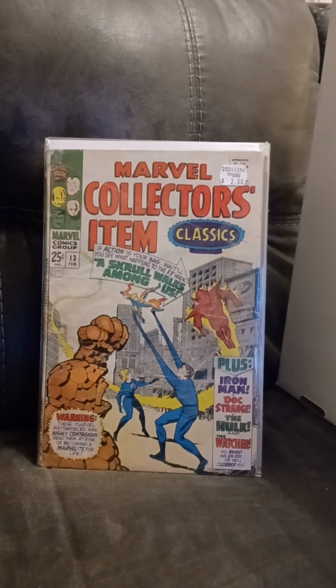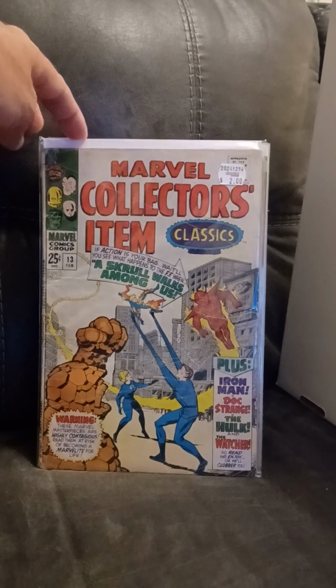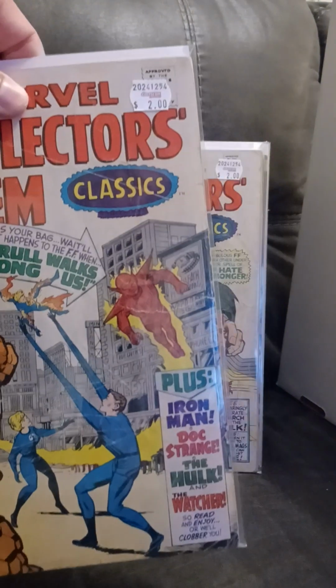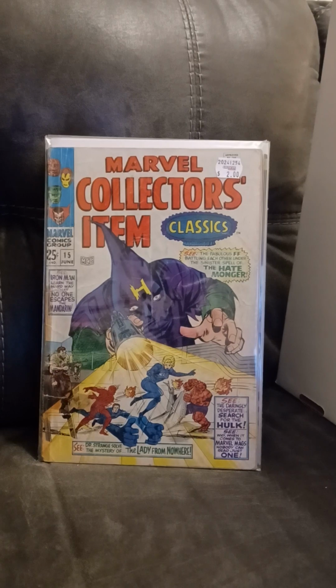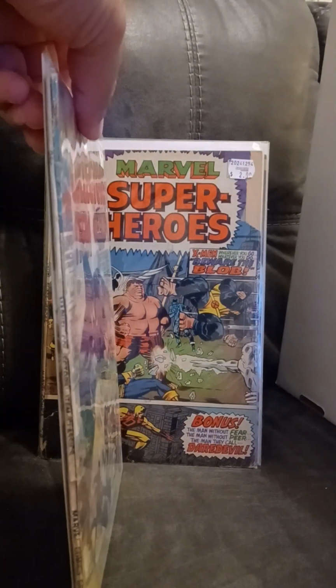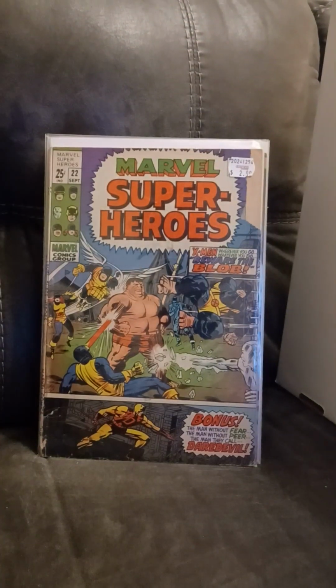This Marvel Collector's Item Classics number 13. Again, love these. That's the old Iron Man outfit. So these are pretty cool. Love that. Looks like the Super Skrull right there fighting them. And this would be number 15 of that with the Hate Monger. And everybody always likes a little bit of Hate Monger. And these are thick. You know, these books aren't perfect. But for $2, you can read the crap out of them.